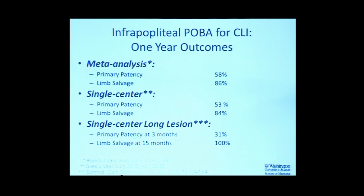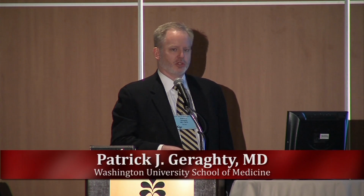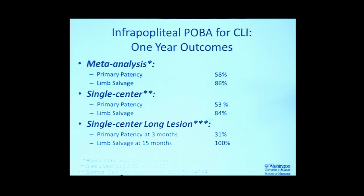And then I think a nice, really honest paper, which you don't get too often, from Andre Schmidt in Europe, looking at plain balloon angioplasty for long lesions. These were, as I recall, about 17-centimeter lesions with absolutely horrid primary patency at 3 months, down to 31%. I mean, you barely have time to wheel the patient out and wheel them back in. Nonetheless, limb salvage was really excellent throughout that study. So it shows, again, the dissociation between patency rates and limb salvage, but also shows that as we deal with these challenging long lesions, certainly we don't have much of an expectation for durable patency with plain balloon angioplasty.